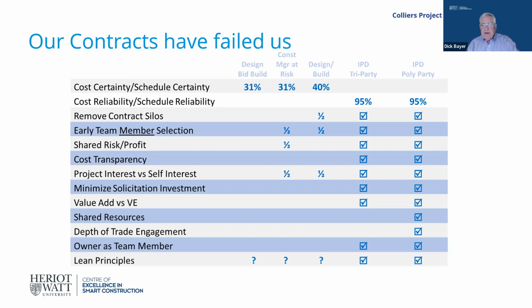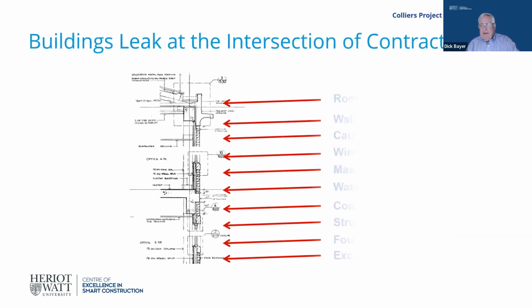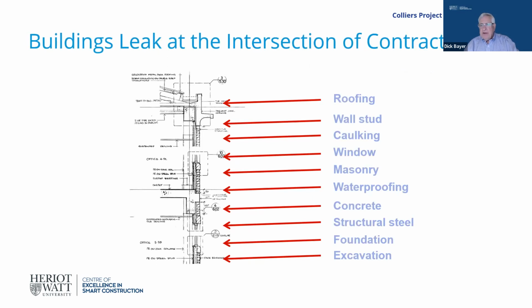So these are the principles that we have tried to invoke on the right side, that we have the check boxes for, in order to fix what we think is a kind of failed system. And if you think about how we do our contracting now, we do it in a series of bilateral contracts where everybody's out for their own best interest. And yet it takes a team to build a building that doesn't leak.